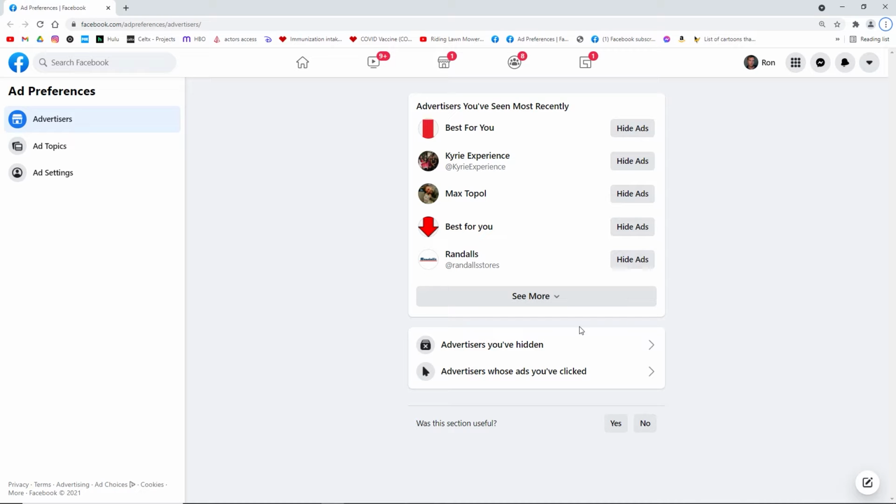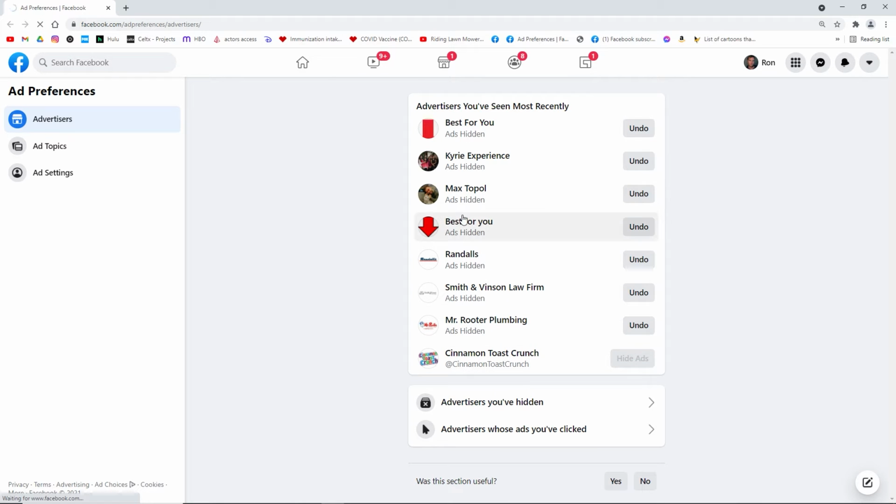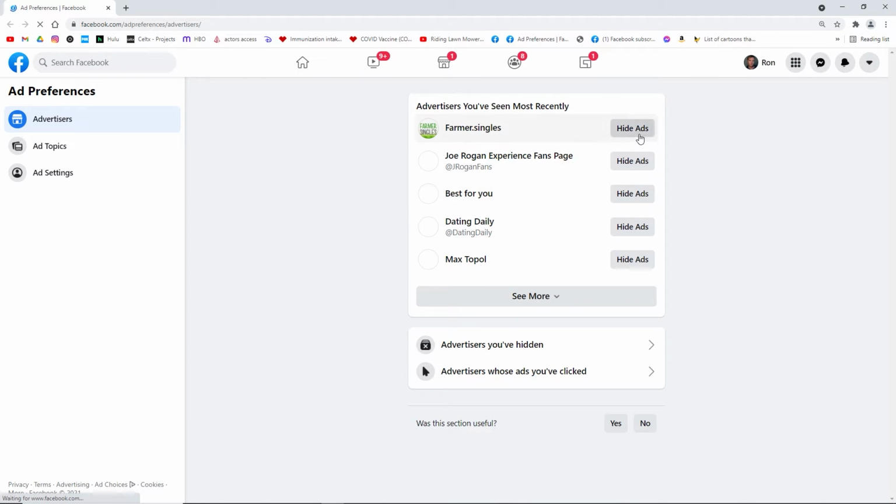If you're as sick as I am of seeing ads on Facebook all the time, let me show you how to get rid of a lot of them. New ones are going to creep up every now and then, but this is going to block the majority of them. If you go down to the description, you're going to find a link that's going to take you to your ad preferences on Facebook. Just click that and it's going to take you to this page that you're watching now.